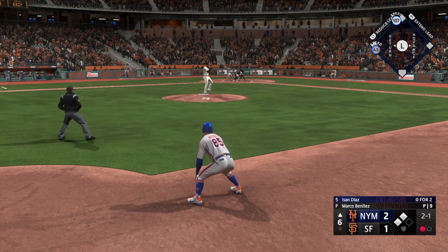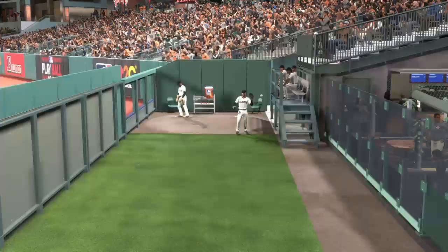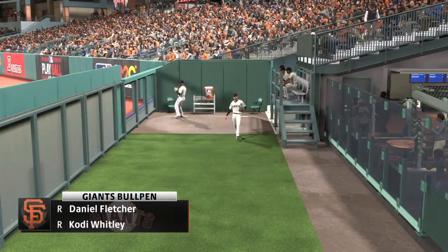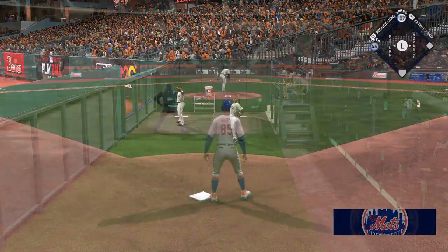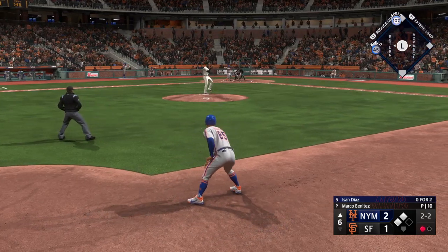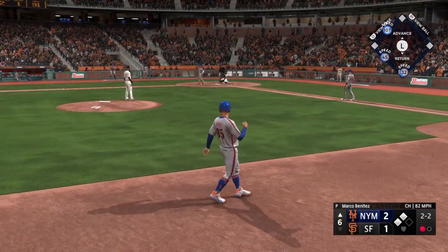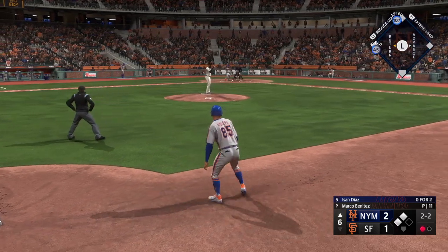Hey, need you right here one time. Next offering is in for a strike. Action in the San Francisco bullpen. Daniel Fletcher getting loose out there. Whitley getting cranked up as well. Left-hand batter waits. And a foul ball. He stays alive. Wait for your pitch up there, huh?